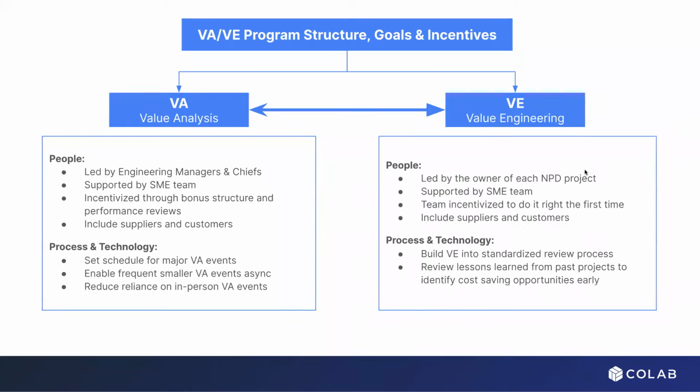On the other side of the house, the value engineering is much more integrated. It needs to be a part of the core design process, or it's always going to become an afterthought or somebody else's job. Value engineering at the core should be happening with the engineers on any new project, and be a part of even just a core review process.